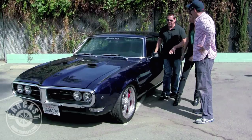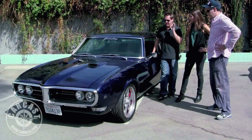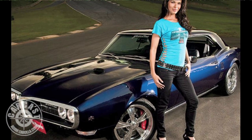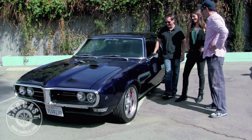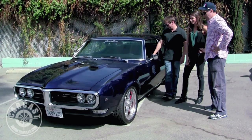Now, you've had this car for a few years. You guys built this on Hot Rod TV. Yes, and over at Year One. Built it in a year, 2008. I took it on the Power Tour. This looks like a Power Tour car. Yes, it is a Power Tour car. Amazing. That was probably one of the most fun I've had.